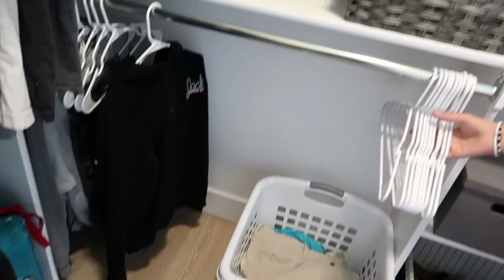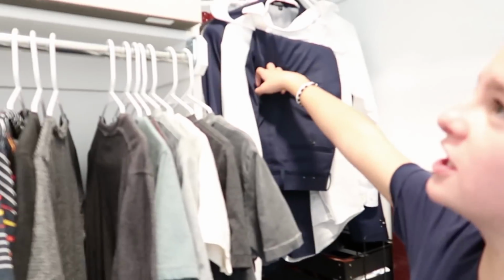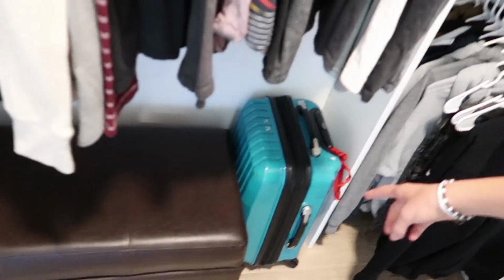Just more basic clothes, my dirty laundry, which you guys don't need to see, so we'll just blur that out. Just kidding. And then sweatshirts, just more winter clothes. My backpack and a bin that I don't need. Church clothes, more clothes. Suitcase. I have my blue suitcase.